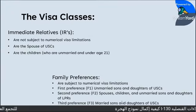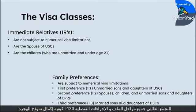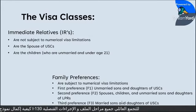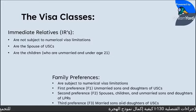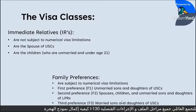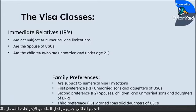Okay. So again, like I mentioned before, immediate relatives, U.S. citizens have access to immediate visas for their family members, and for their children under 21. If their children are over 21, then it goes to family preference. So is the 21 age determined based on the received age, or the time of processing the application? The age when they filed the application.